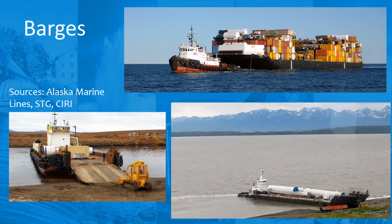Large barges are typically used on the mainline routes, while smaller landing craft may be used to transport material to shore or to navigate shallow, narrow waters. The image on the lower left shows tower sections for a 100 kilowatt turbine being offloaded at a remote village. The image on the lower right is a barge delivering GE 1.6 megawatt turbine blades and tower sections to Fire Island near Anchorage.